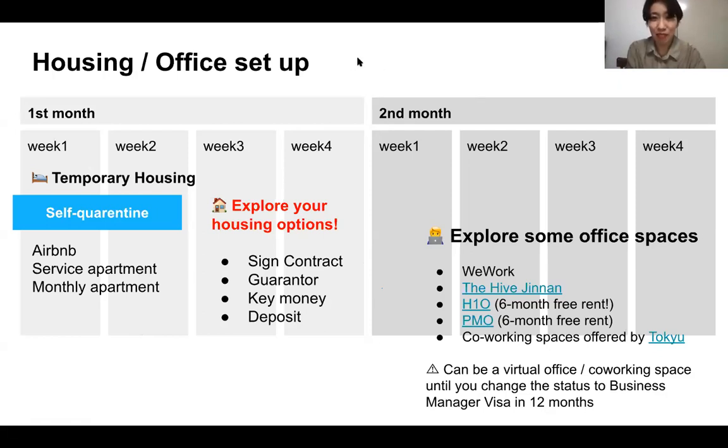We collaborate with WeWork, the Hype Jinan, H1O, PMO. I pasted the link, so please look at this. And also some co-working spaces offered by Tokyo. And as everybody knows, WeWork and also the Hype Jinan have great bilingual staff, English speakers.